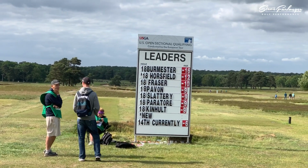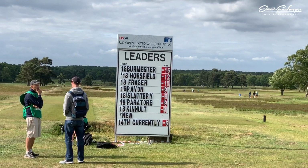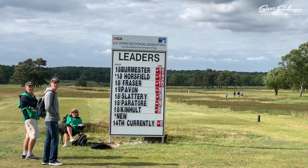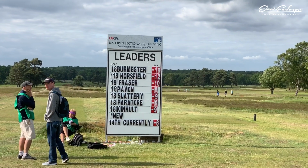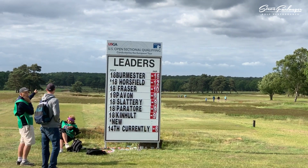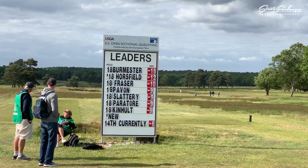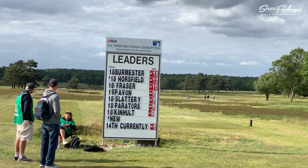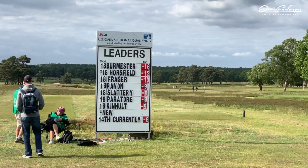Update from the course here, standing at the back of the 13th on the old, so you can see Burmester there, 16 under, enjoying his supper now. First place, one of those spots, which is 14 spots and 2 reserves. So Sam Horsfield finished his round on the new this afternoon. Marcus Fraser, Aron Slattery, 14th place, currently sitting at 6 under par as well.